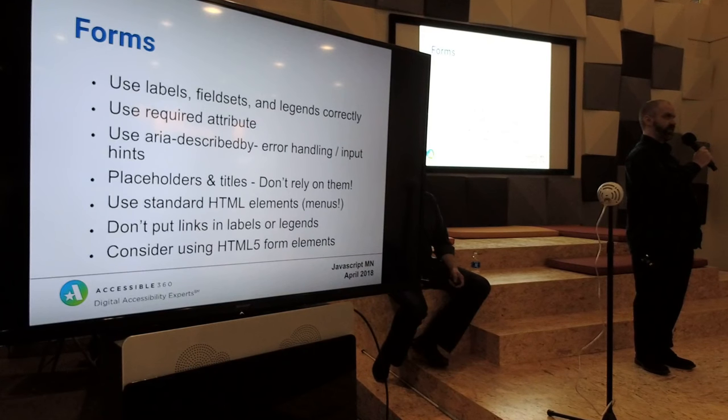So forms. Use labels. With a label, you have to have the for attribute. So often we see just a dangling label, a label that's off to the side of a form field, it's wrapped in a label, but it doesn't have a for attribute, so it's not associated with any of the form fields on the page. Obviously, not great. It doesn't help screen reader users at all. Now, screen readers will guess. They'll try to guess the label, but don't make them guess, because they'll basically get it wrong a lot of the times.